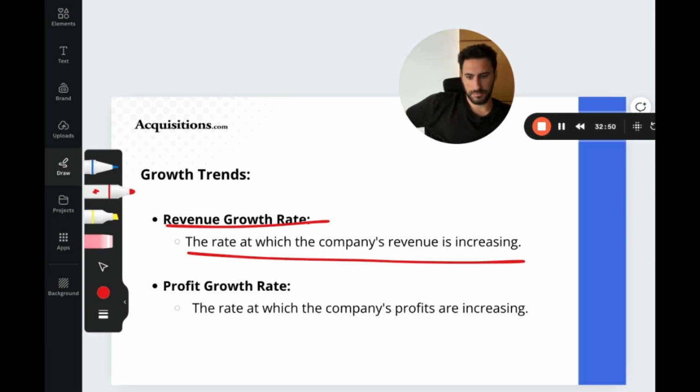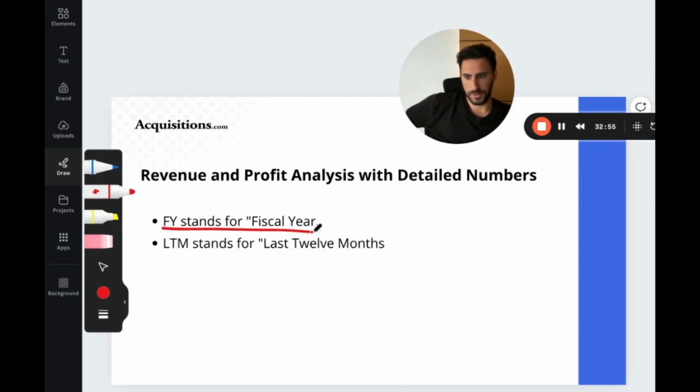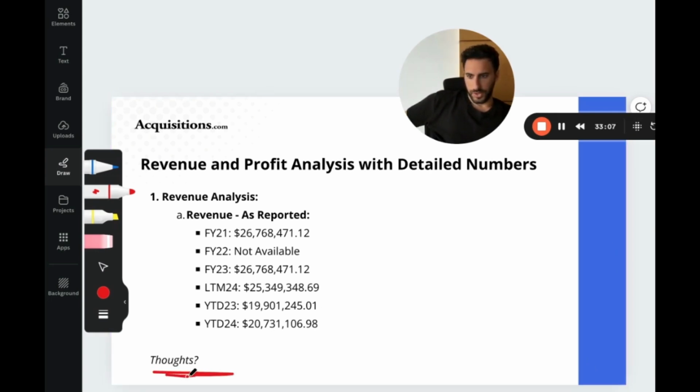And now we're going to look at the actual numbers. So a few notes. When you see FY, it stands for fiscal year. LTM stands for last 12 months. You're just going to see it in a bit. So let's look at this. What do we see here? And I have thoughts. All right.